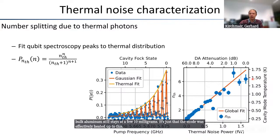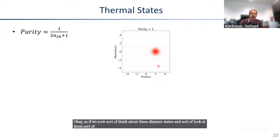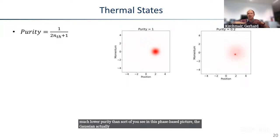Okay, so if we now think about these thermal states and look at them in phase space, here this is just a simple Gaussian coherent state, meaning I started out with the cavity in the ground state, so no photons. In this case it has maximum purity. If I now look at a much lower purity, then you see in this phase space picture the Gaussian actually becomes much wider and blurs because it just broadens out. So essentially what happens if I inject noise is it becomes wider in phase space.